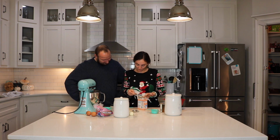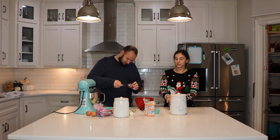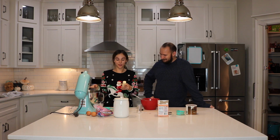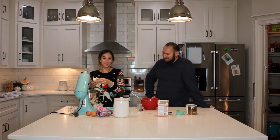Then you're gonna need 1 teaspoon baking soda and 1/2 teaspoon of sea salt. And then you whisk. Okay, so then in a mixer, you're gonna add 1 stick of room temp butter.